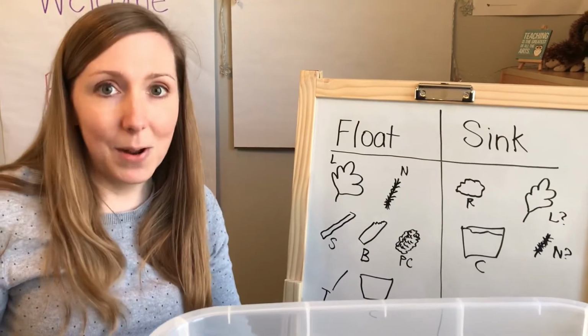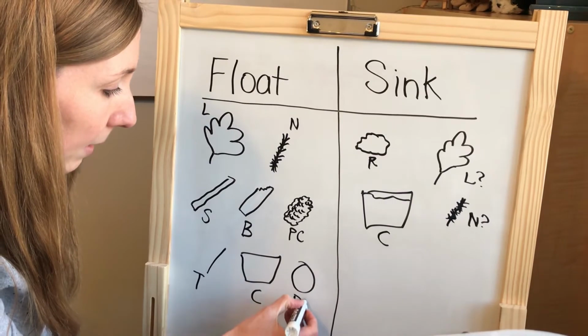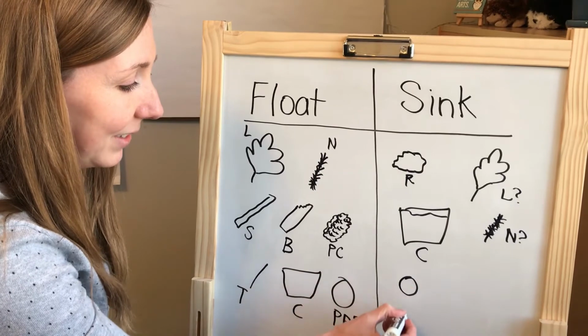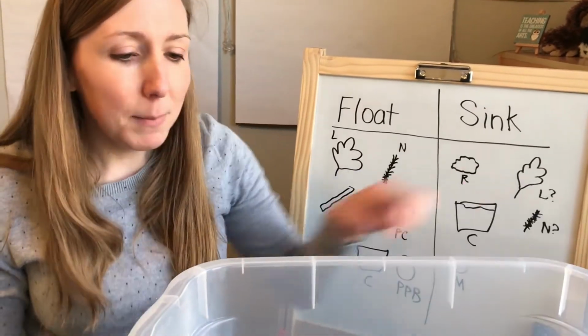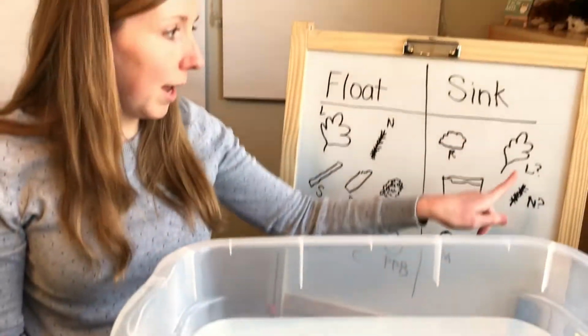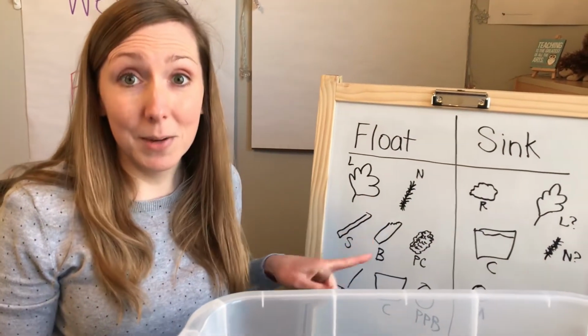So let's draw those on our chart. I'm going to draw a circle, and I'm going to write P for ping pong ball. And then I'm going to draw a circle and put an M for marble. All right, let me move my ping pong ball out of the way. I think I'm actually going to move my marble out of the way too because it's on top of the paper. And let's just check out our paper right now. Is it still sinking? It still is at the bottom. It hasn't floated back up. So I think that's why our leaf and our pine needle were on the bottom, but then the new ones that we put in were floating.